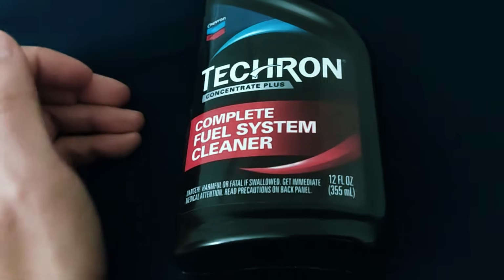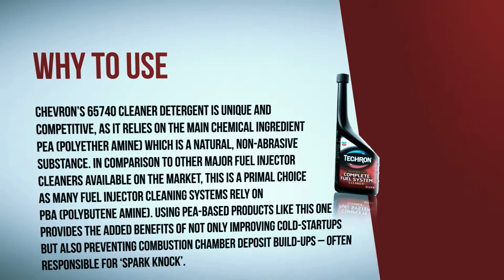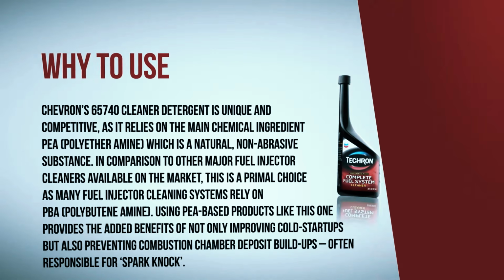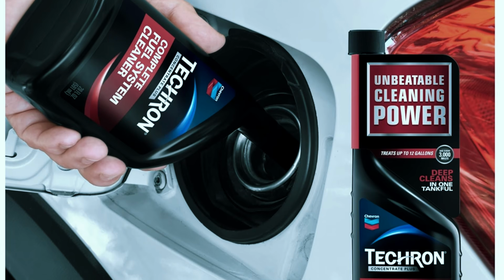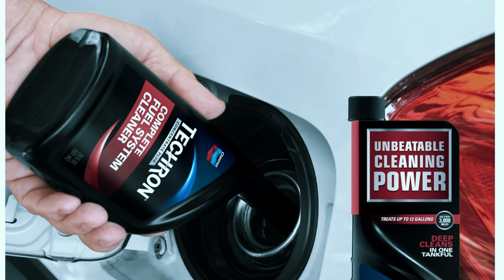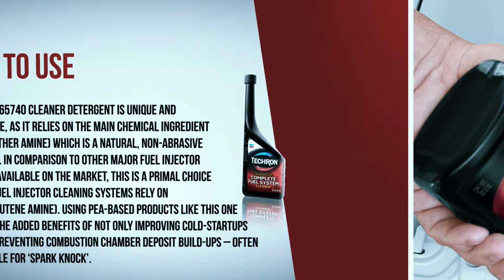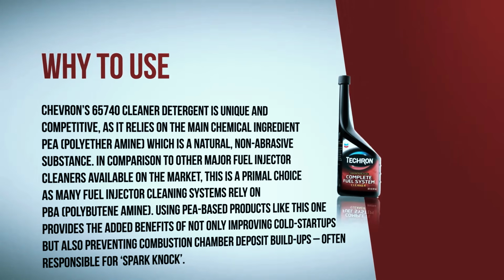Now here's the octane surprise I teased at the top. Chevron officially documents that Techron Concentrate Plus minimizes deposit-related knock and ping, which directly reduces your engine's need for higher octane fuel. That's money saved on every future fill-up, and that benefit continues long after the bottle is gone. If you've been paying for premium when your engine doesn't actually need it once the deposits are cleared, Techron fixes that.